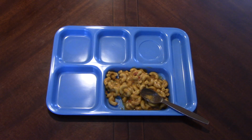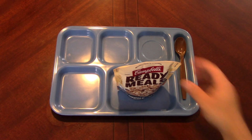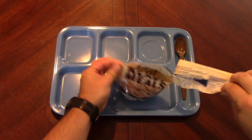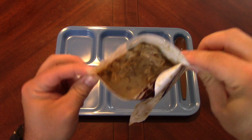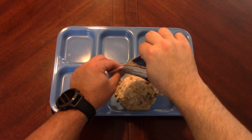All right, back with our second meal here. We've got the home-style noodles and beef. This was the other one that kind of made me think it might be kind of good. I do enjoy beef stroganoff, and this is kind of in the same vein.